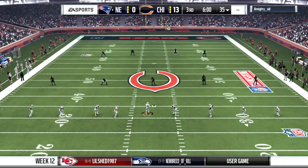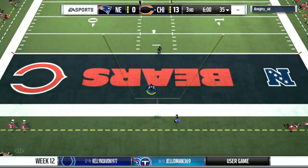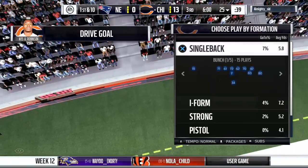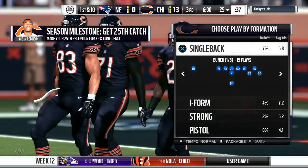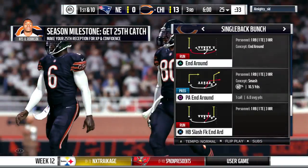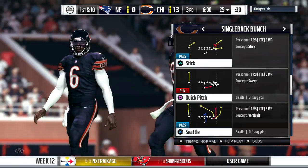Both teams appear ready for the fight ahead, and we resume action here in quarter number 3. And this will not be returnable. It's out of the back of the end zone for a touchback. So here's the Bears offense now as they get set to start this 3rd quarter. They built a good first half lead. Now they have a chance to add on to it.